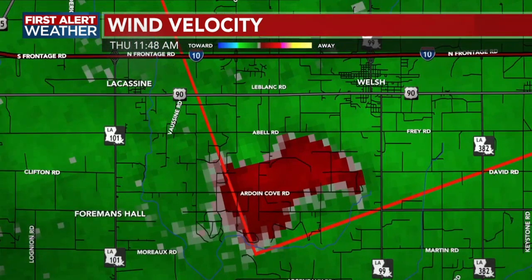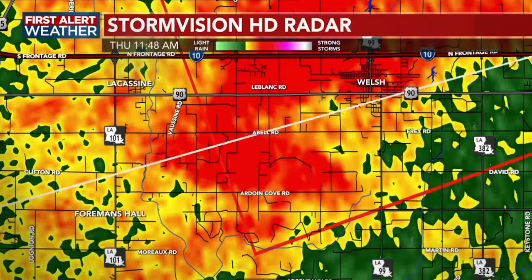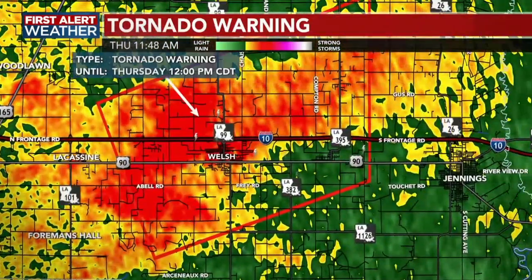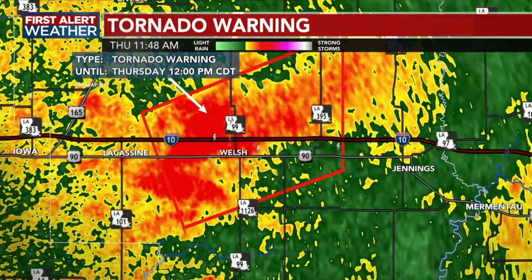Now we'll take a bit of a zoom out here. We'll put the regular radar back on, and you can see that tornado warning now extends basically through all of the Welsh vicinity. It goes till noontime, 12 o'clock p.m. this afternoon, as that continues off to the north and east.